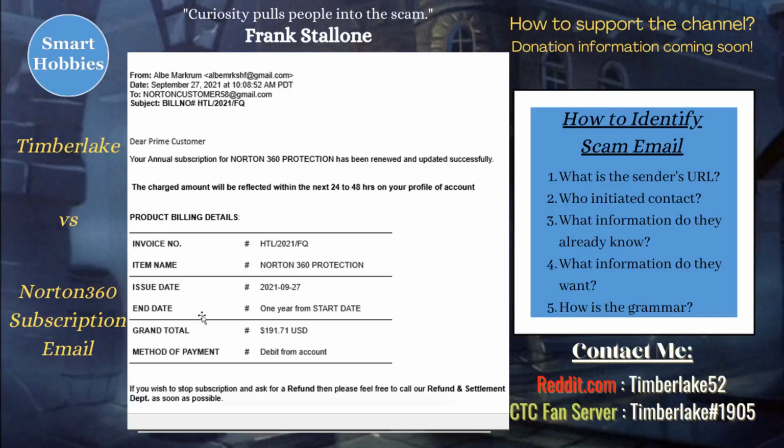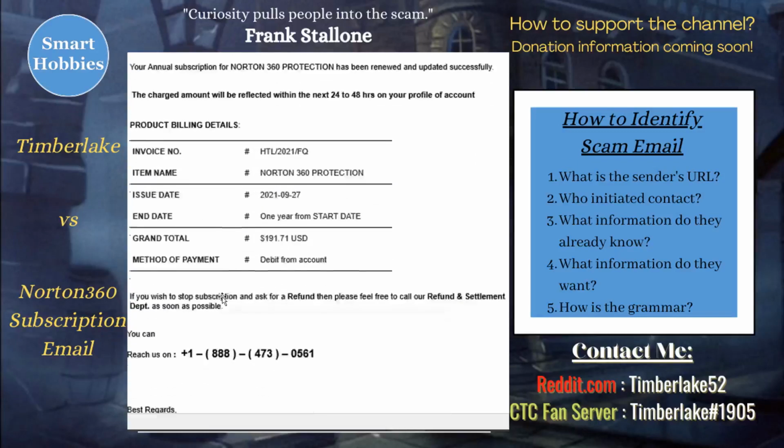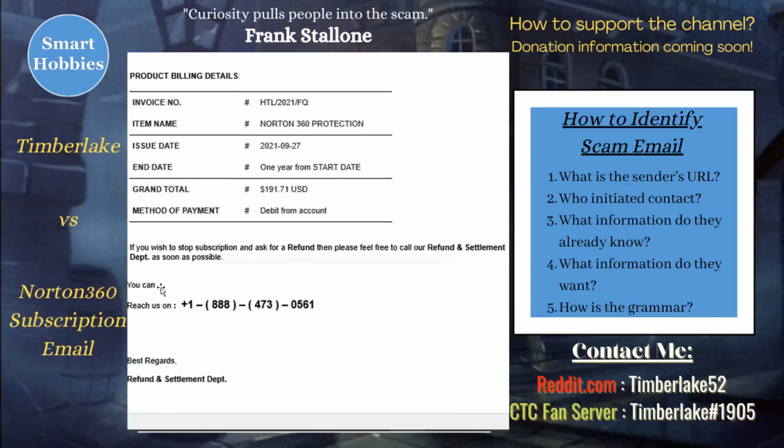And you can come down here. You didn't see this before, but you can. This kind of gave me a chuckle. "You can reach us." So down here they don't even complete the sentence on the same line. "Reach us, capital, on," and then they give a number. And this is really interesting. If you see +1, that means someone's trying to reach out to you internationally, right? If we're in the United States, don't need that. And they have the dashes and the parentheses. Wow, that's so nice of you. No one puts that format for a phone number there.